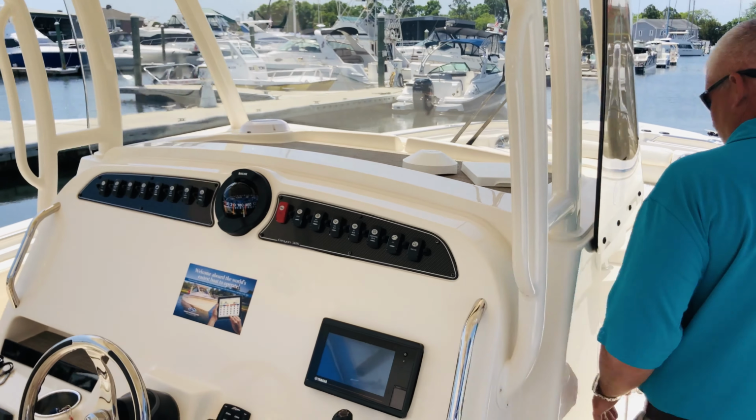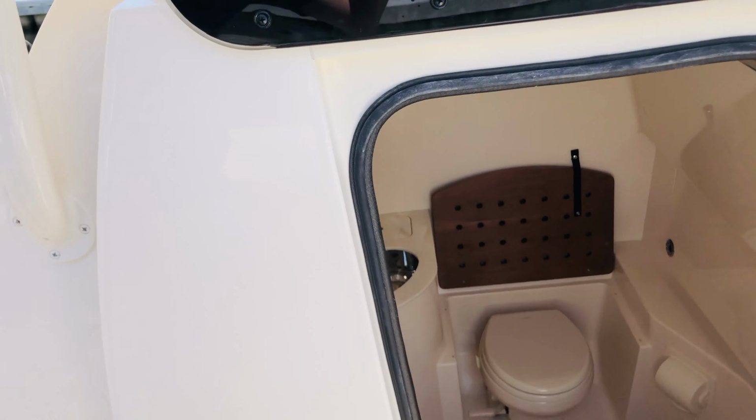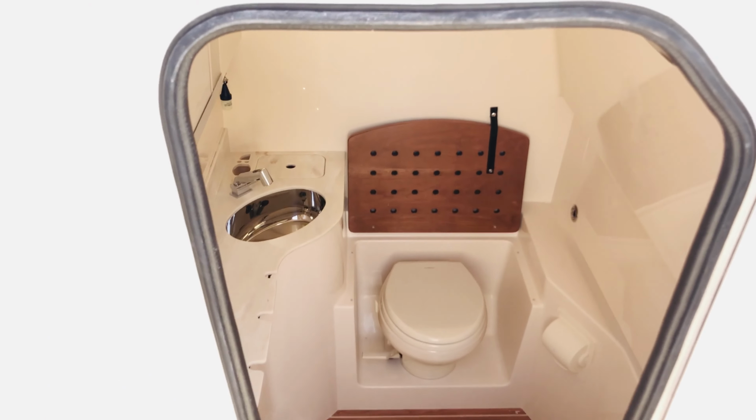We make our way here in the console. You'll see a very spacious console, head, sink, pull-out shower, rod storage.